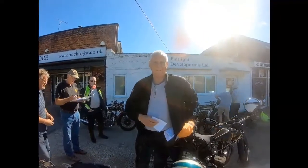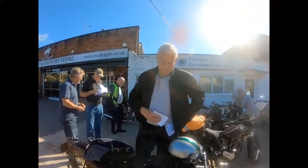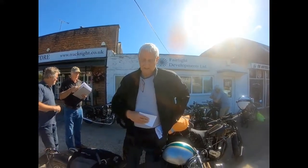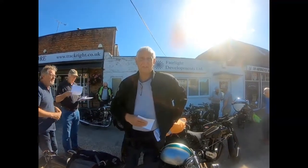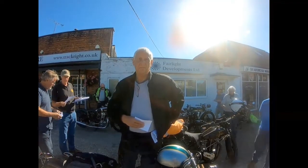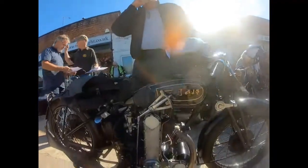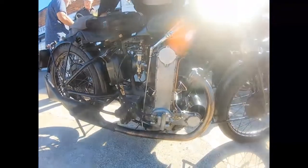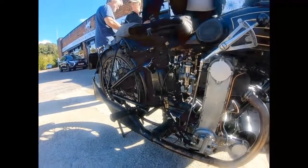Good morning, Richard. What we got? So it's an AJS R10 overhead cam, 500 AJS, built in 1930. I've had it quite a lot of years, probably about 15 years, I should think now. Rebuilt it quite a few years ago. Crank, barrel, piston, rebore, all those kind of things. I've got quite a few Cam AJS. This is the first one that I ever owned.